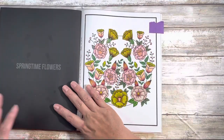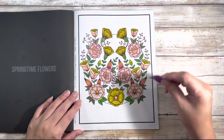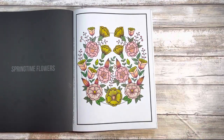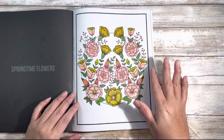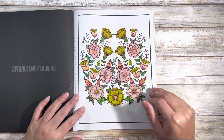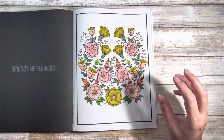This one here, I actually really liked a lot more. Now, it's definitely mandala-y, and you guys know I'm not a huge fan of coloring mandalas, but there is enough variance in here that I didn't get bored or felt like I was just running in a circle. But I also like the color palette, and that just kind of happened.